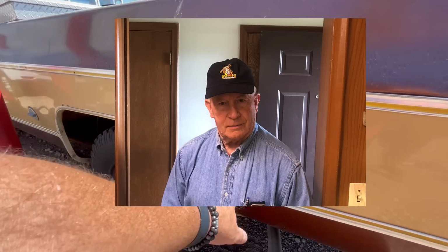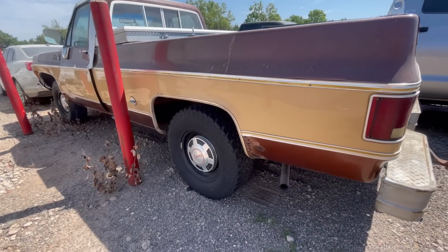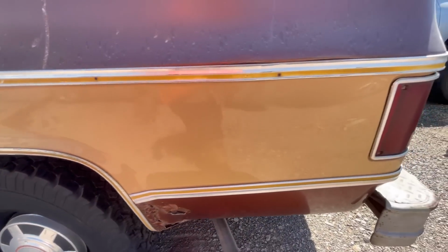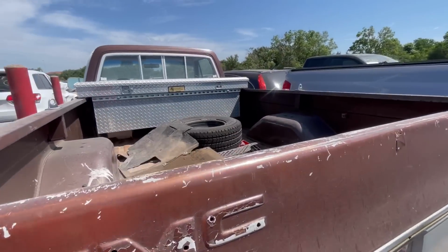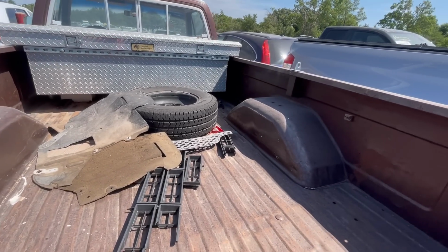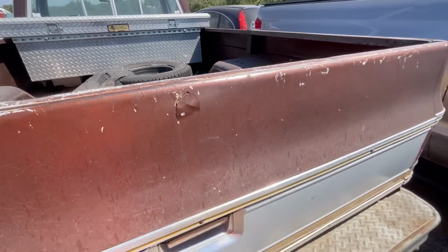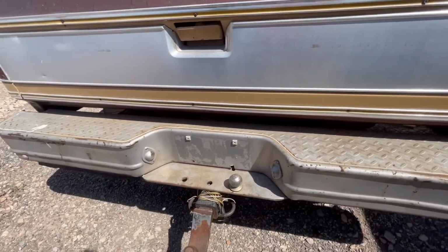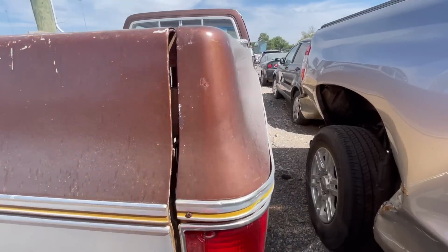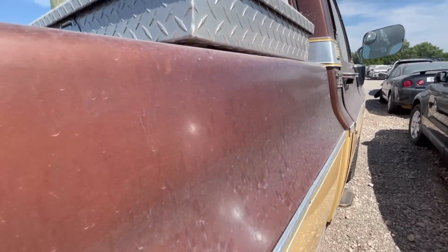A little bit of rust. That's okay. That'll buff out. Wheels look good. Tires look very, very good. Okay, she's got a big bed. You can put all kinds of stuff back there. You even have what looks like a little fence or something. I don't know what that does. Anyway, she's ready to tow. She's got the lights and the tow hitch all set up. Tires match on all four corners.